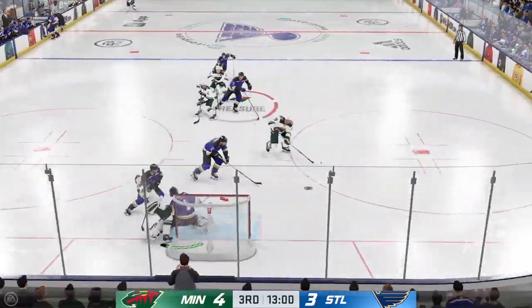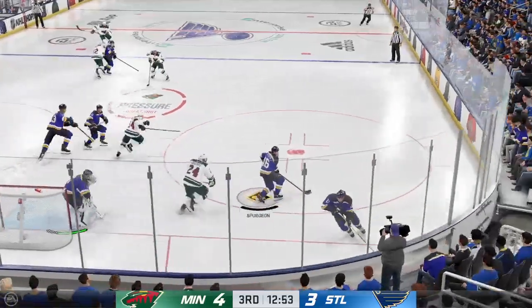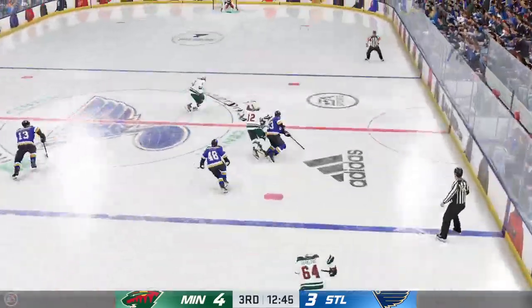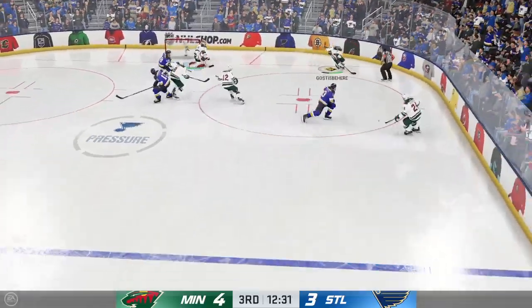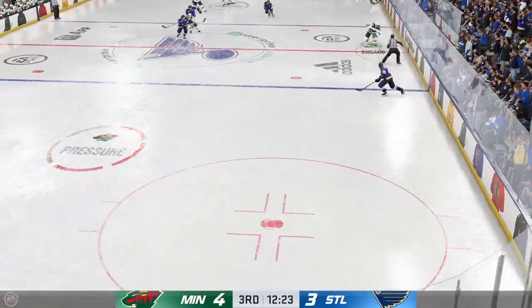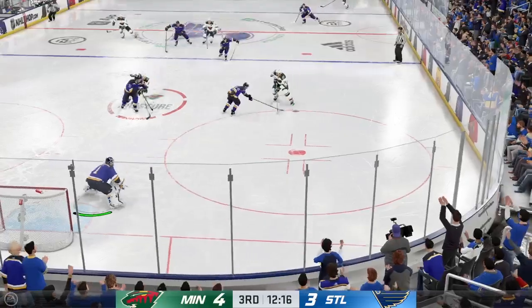Granlund's so effective in the O-zone. I mean, he knows how to put the puck to the net. He got the go-ahead goal earlier, and now he's looking for more. Crunches him into the boards. He's a power forward, and part of his game is delivering and executing hits. Well, he certainly did there.